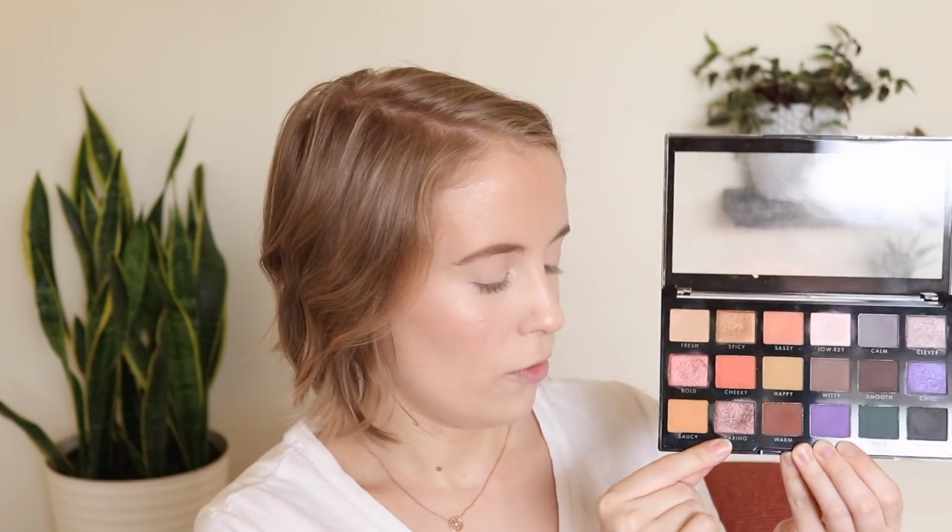Then we had the shade Daring from the e.l.f. Opposites Attract palette. This is like a deep mauvey taupe. I think I only maybe used this 2 or 3 times this month. When I used this, I just put it all over my lid and smoked it out, and then topped that with a glitter again. I wore lots of glitters this month.